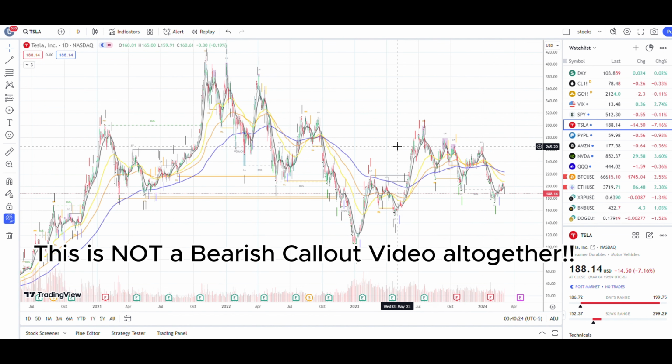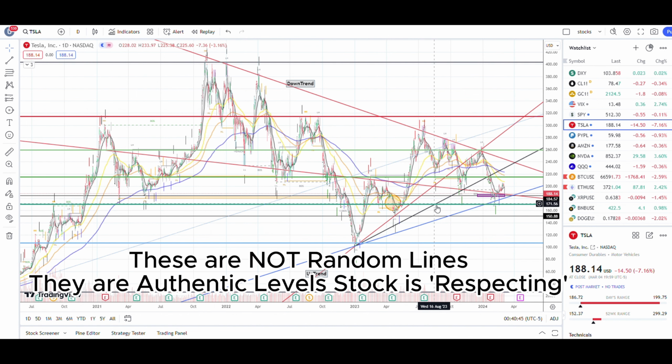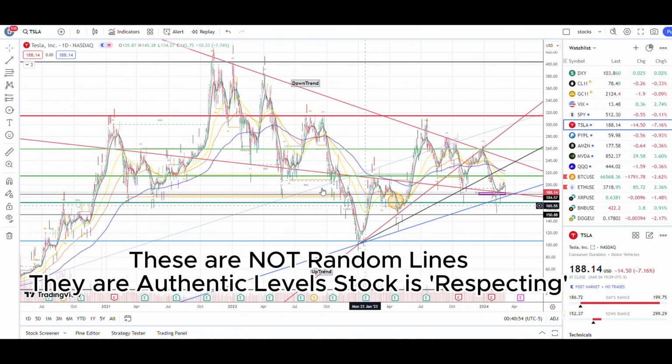The graph is going to get a little bit technical from this point onwards, but I will make sure you guys follow along. I know this looks very complicated, and there are a lot of lines that might be confusing. You guys have to stick with me because these are not fake lines. These are very solid support, resistance, and trend lines that Tesla stock has been respecting very nicely over the last 1 year.